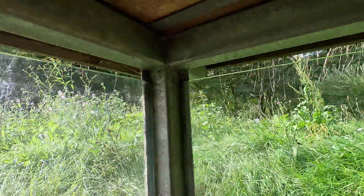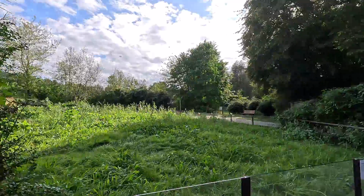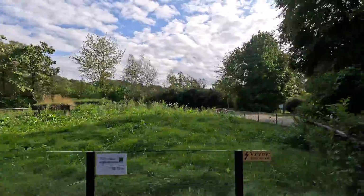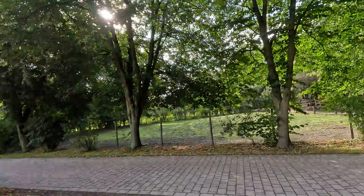It has been vandalized a little bit by the looks of it. It's also quite simple, it's just a square, not like a bubble type thing. But the idea is still really cool. But that's it for NaturZoo Rheine.